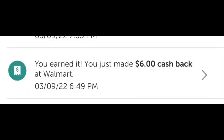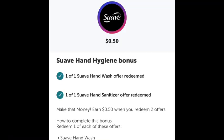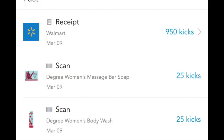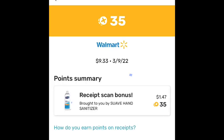Yes, so let's get into the numbers. Total of everything was $30.24. I had $10.47 in coupons. That made me have to pay $19.77 in store. I got back $8.85 in rebates from Ibotta. I got the 50-cent bonus for doing the Suave hand soap and the hand sanitizer. Then I got back $4 from Shopkick, already got that. And for scanning my 2 receipts to Fetch, I got back 208 points, which was the equivalent of about 20 cents, okay? Not too shabby, not too shabby.